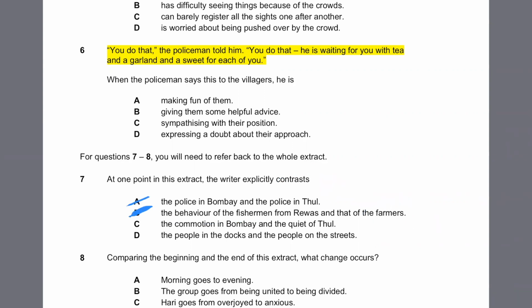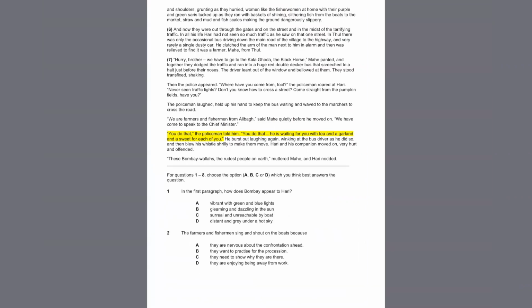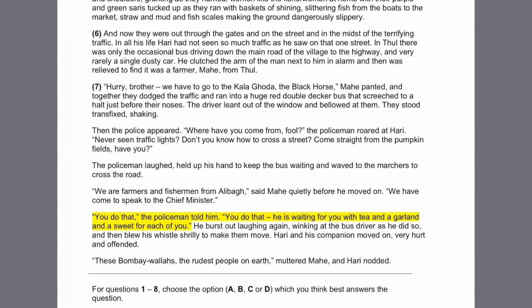All right. C, the commotion in Mumbai and the quiet of Tool. I can tell you straight away that this seems to be the best answer, but you know, never take anything for granted. Go back to the passage and see if you can find the exact area where it mentions the difference between these two things. All right. So if I go back to the passage and I look for where it explicitly mentions the differences between the commotion or the crowds of Bombay and the quiet lifestyle of Tool, let's have a look. Let's see where we can find that.